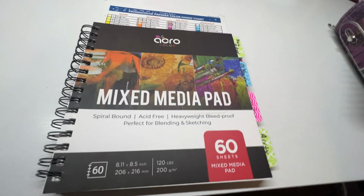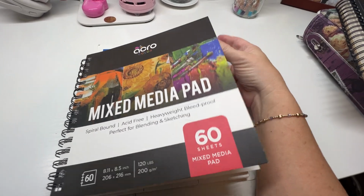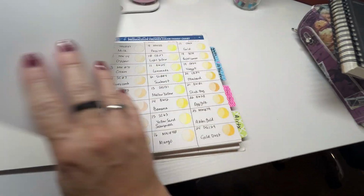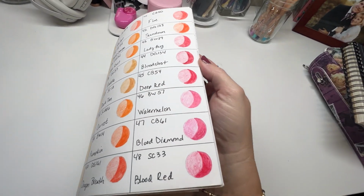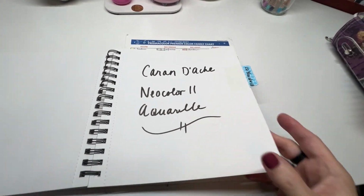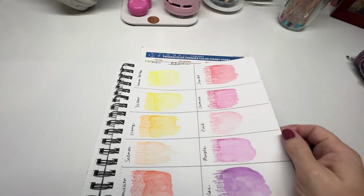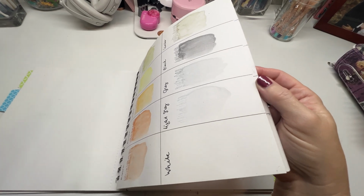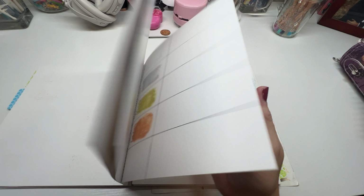And then this is my, what do you call it? My swatch book that I started. I did the video, I think, for the Black Widows, and I have since updated it. So I've got my entire Black Widow set in here now. And then I've also added my Caran d'Ache Neo colors, so I've got those swatched in here. And I've got the full set. I originally had the set of 30, and then I got the full set for Christmas. So they're a little out of order, color order, but those are in here.